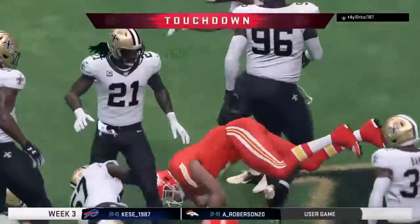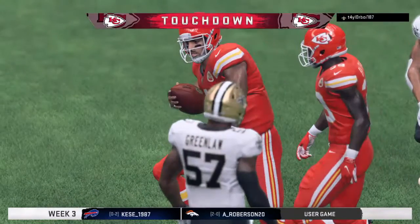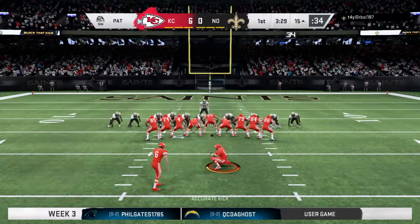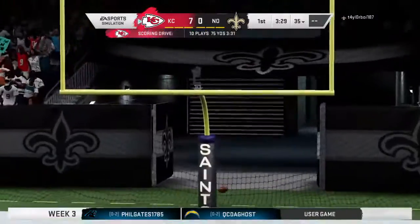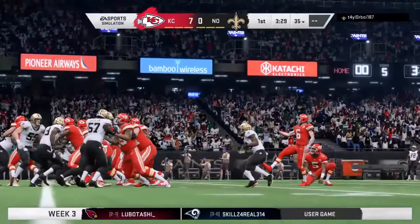And he will score. Touchdown, Kansas City. Deshaun Watson, his 5th touchdown now on the year. And the Chiefs take it right down and score on the opening drive. Elliott good with a PAT, and it's now a 7-0 game.